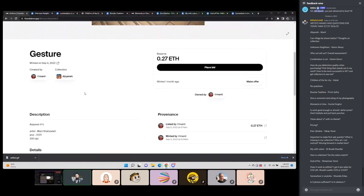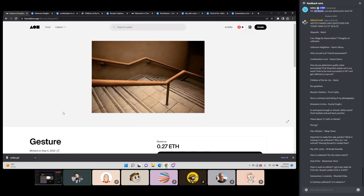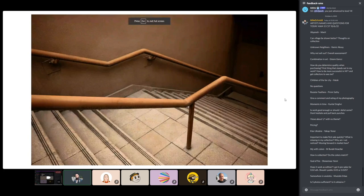Personally, I'd probably come up with a better description than just putting the name of the collection and the number and the artist. Like, a little bit about what the geometry and colors mean to you, or just anything there that might be interesting to the collector. But let's open this up. So, beautiful line work.